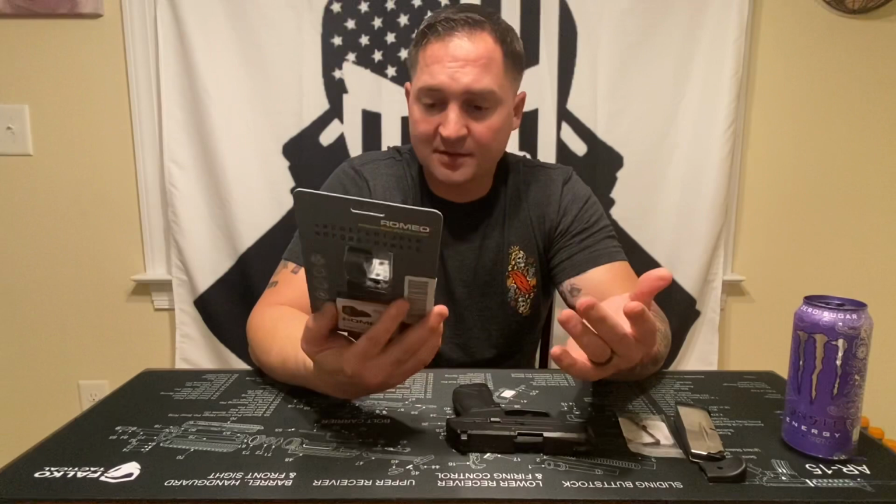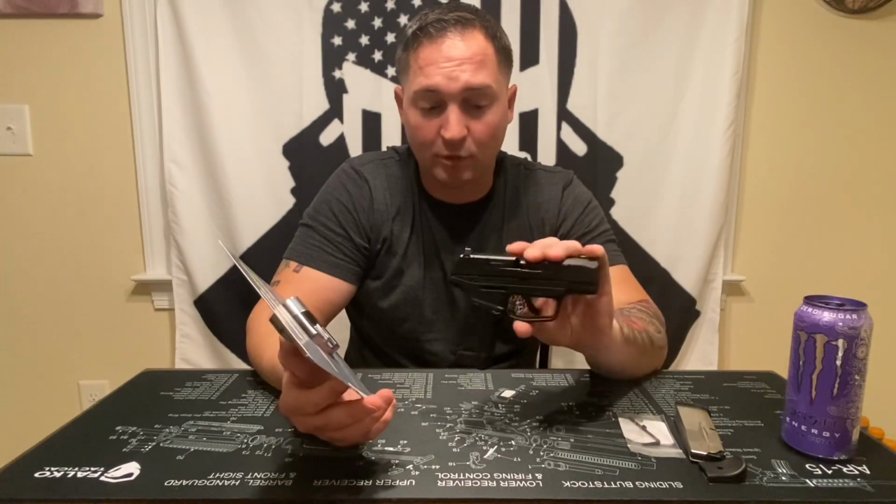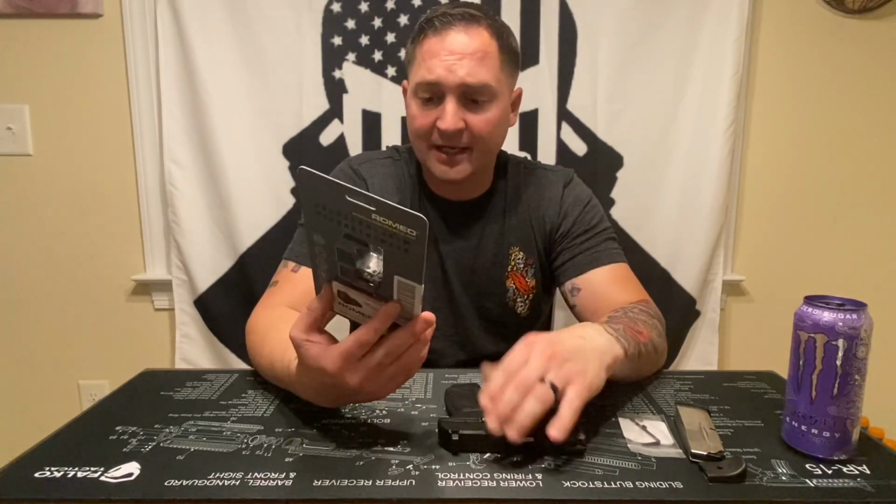It's one of the more budget-friendly reflex sights for these micro compact 9s. However, I feel like it's going to work well for me. So we're going to see.